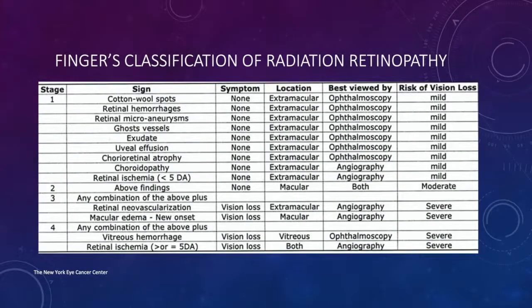I encourage people to use my classification for radiation retinopathy. It helps you counsel your patients as to what the likely outcomes for vision retention may be, and it is helpful for studies where we want to compare our results.